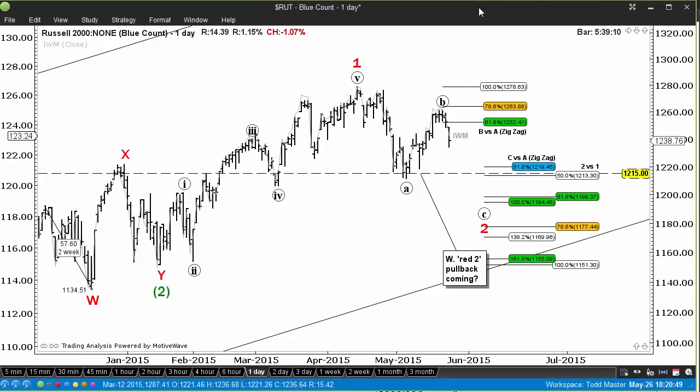This is a trade setup for you in the Russell IWM. We actually started to build short positions here. We're seeing signs of a pullback that could last a couple weeks, and we moved in today. So here's the small cap. The Russell has a tendency to lead the broader averages at turning points, and this time is no different.